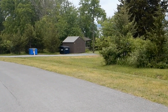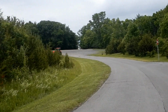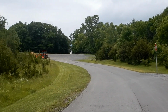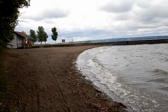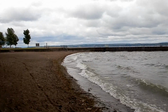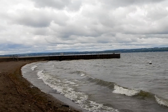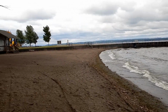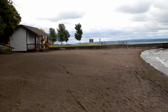If you come out of all the loops and you go all the way down to the end, there is a big parking lot that you can go down to the beach area, but it is a bit of a trek down there if you have to carry a bunch of stuff. Here's the beach area, but it would be a little bit of a walk to bring kids and your chairs and stuff down here, because it is a bit of a walk from the upper parking lot. Some of these lakes, I wish they would just make some better accommodations to get down here.